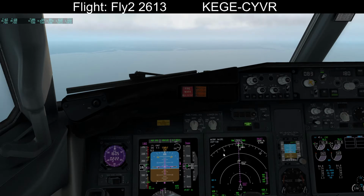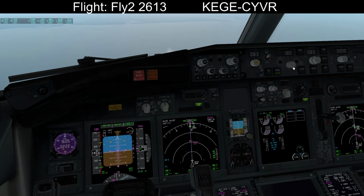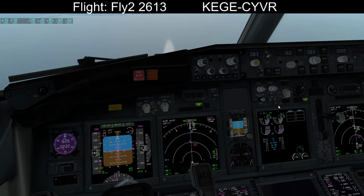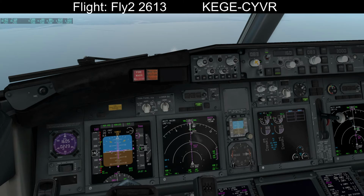Vancouver Tower, good morning. Skyways 2613, established on the ILS for 08 left. Skyways 2613, Vancouver Tower, good morning. Winds 130 at 9, gusting 16, altimeter 2987. Clear to land runway 08 left. Clear to land runway 08 left, altimeter 2987, Skyways 2613.